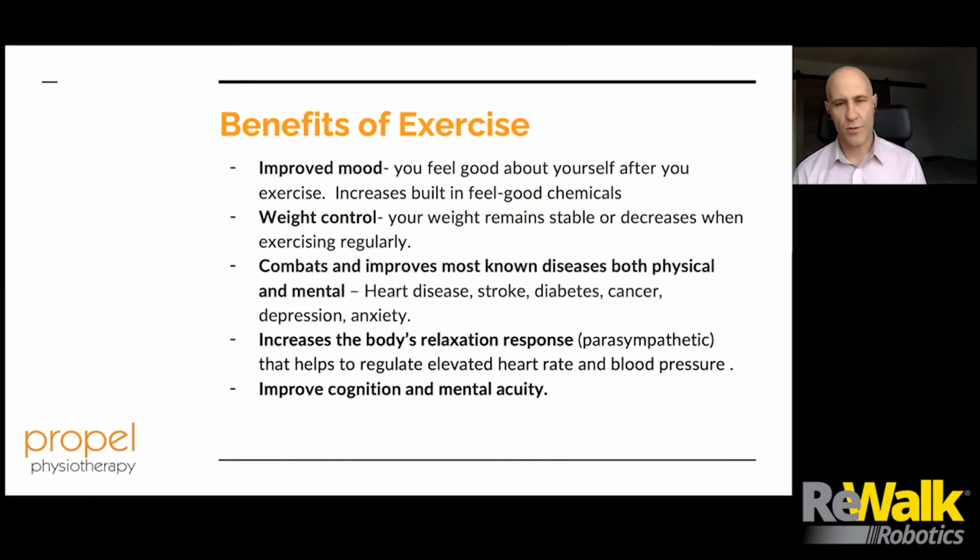Ongoing other benefits of exercise, it changes your mood. It's good for weight control. We know it's great to control a lot of risk factors that neurological injuries predispose us to. So spinal cord injury, stroke, makes us more at risk for heart disease, depression, anxiety, some of the psychosocial changes that happen, and it increases the body's relaxation response.